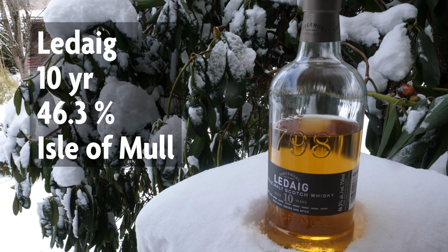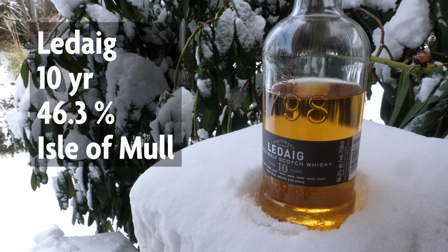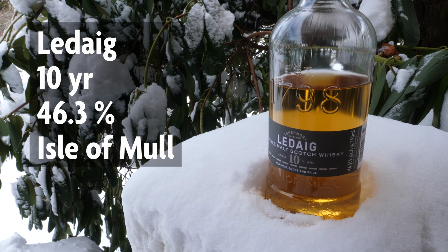The next 2 we're gonna do sort of at the same time. They're similar in a certain way. Now, we're moving off of Islay. We're gonna go to the Isle of Mull. On the Isle of Mull, there's a distillery called Tobermory. Now, what they do at Tobermory Distillery is they normally do unpeated whiskey, but once or twice a year, they switch and they start making peated whiskey. And when they make their peated whiskey, they call it Ledaig. The bottle I have here is Ledaig 10-year. It comes in at 46.3% alcohol, which is actually the same as Bunnahabhain. And it's a fairly heavily peated whiskey.